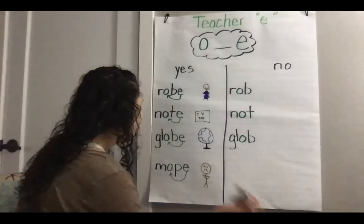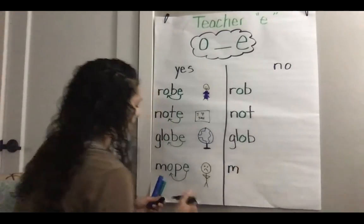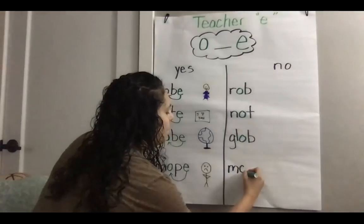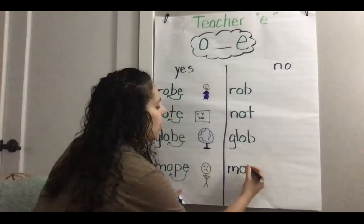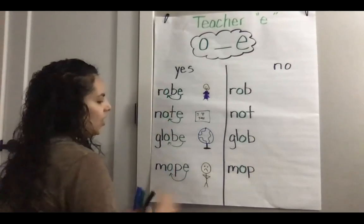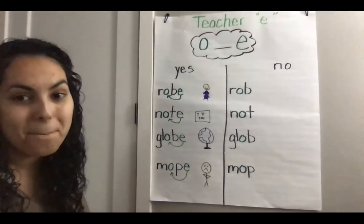And if teacher E wasn't in there, it wouldn't say mope. It would say mop. Like you're going to mop the floors. Mop. But we do have teacher E. It's not mop. It's mope.